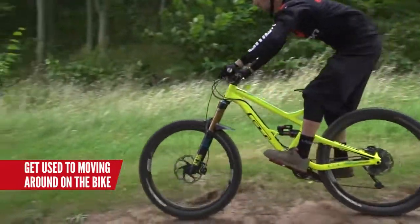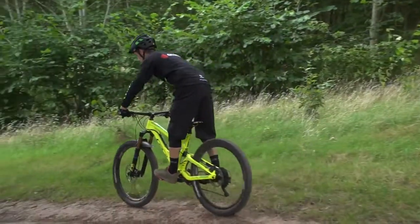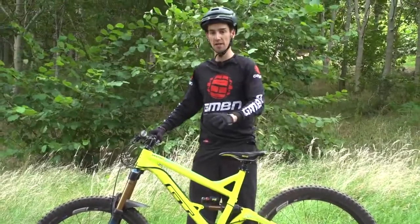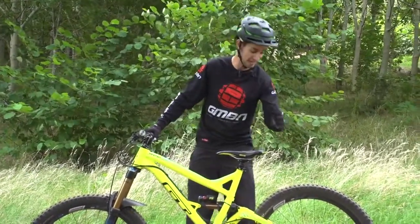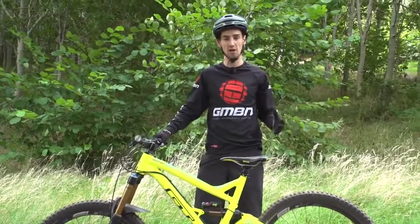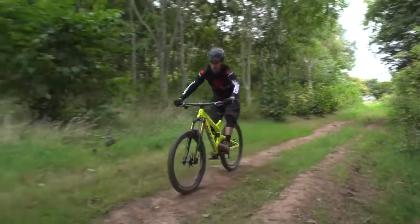This is much easier with your saddle out of the way, so if you've got a dropper post, get it down there. This is a really big one for beginners. Often they feel like they're moving a lot around the bike, but actually their hips are never really getting very close to that rear tyre. So find yourself a nice open piece of trail or car park, get a feel for this, so when you do it on the trail, it doesn't feel unnatural.